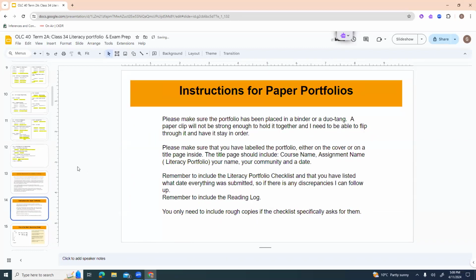Okay, instructions for the paper portfolios. If you're doing a paper portfolio, please make sure the portfolio has been placed in a binder or a duotang, not just a paper clip. There's too much stuff there. It won't hold it together. The chances of things falling apart is going to be really huge. I need it to be able to flip through it and have it stay in order.